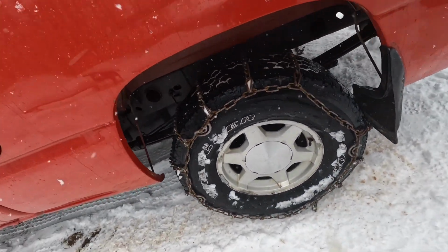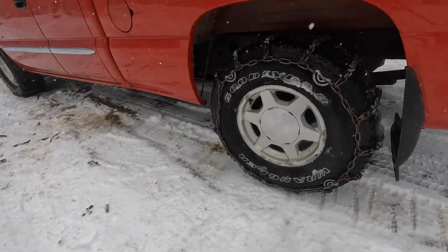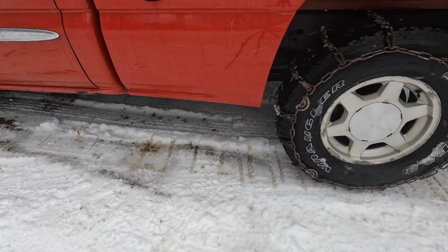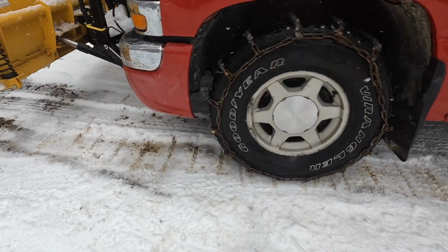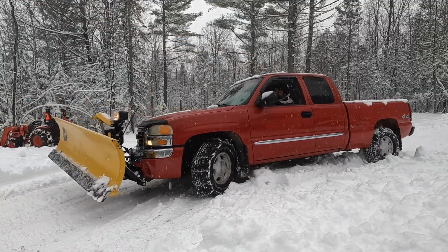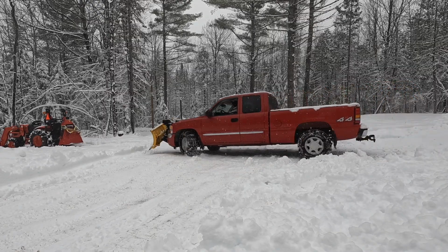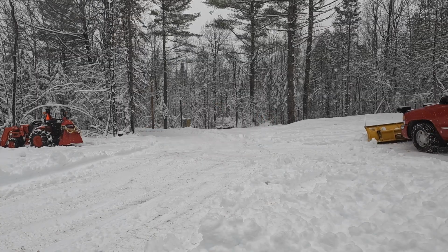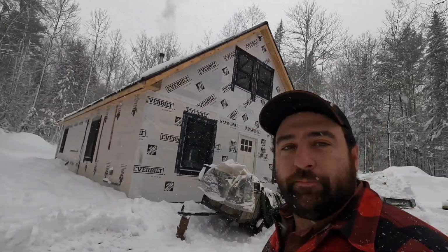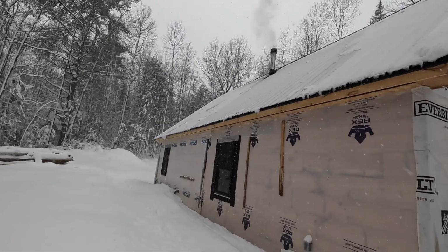I'll have to drive it and then readjust them. All right, no more messing around. We're all chained up. All four of them. I tell you what, definitely should have put those chains on before. They worked a hell of a lot better. I didn't get stuck. Actually, it's almost impossible to get stuck unless you go in a ditch.